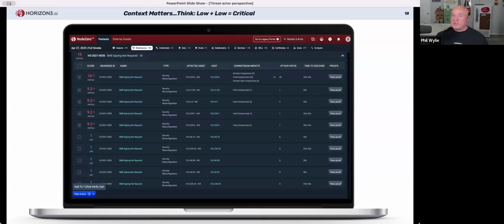So within this console, you're able to see the weaknesses, impacts as mentioned before, and then you see the proof for these. So SMB signing not required. You see that's a security misconfiguration. So you see what category this is in, the affected asset, downstream impacts. As we mentioned earlier, that is domain compromise, host compromise, and domain user compromise. And then we also see SMB signing not required. Sometimes you may see this in a pen test, but you may not see any kind of impact. And so here we actually compromise the host exploiting this particular vulnerability. And then here is another instance. You see several instances of SMB signing not required.